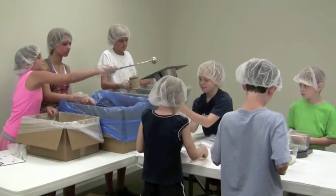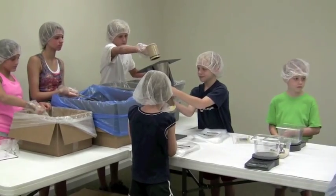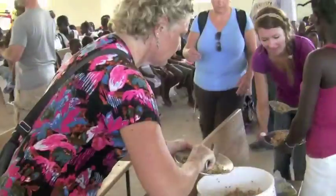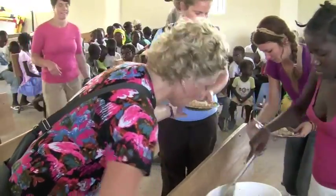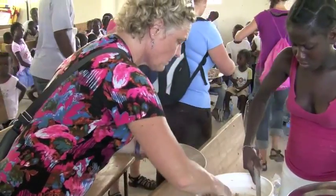You're now informed on how to package this food in a safe and healthy way. When you arrive at the packing station, your champion consultant will get you started. Have fun and know that what you're doing is making a tremendous difference in the lives of school children overseas.